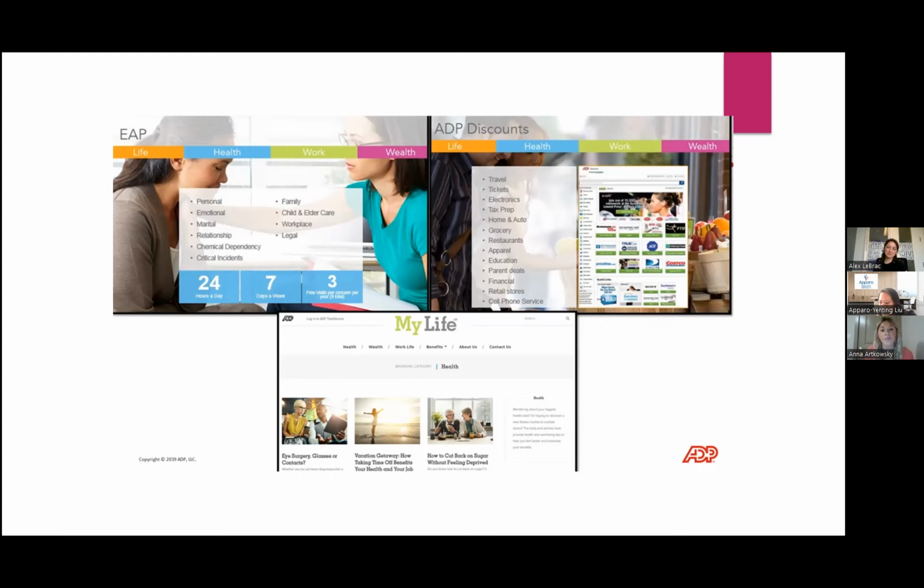Another thing that we offer is called ADP discounts. So it will be a tab in the portal that really is just coupons that are accessible to your organization. We get email updates, I think monthly, on what that looks like for us. So coupons when it comes to groceries, when it comes to phone bills, flights, hotels, retail stores, it changes. I want to say it's monthly on what those coupons look like and for what stores, et cetera.